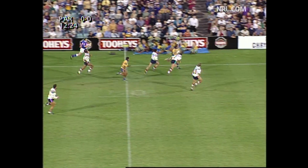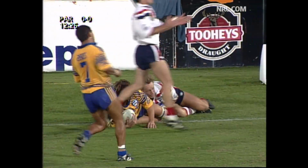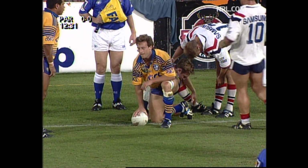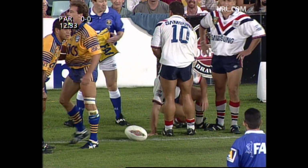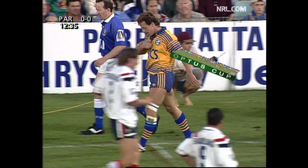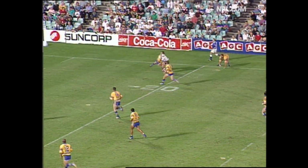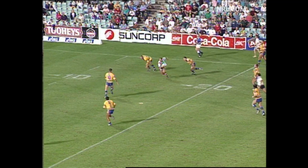And Shane Werrett, he could run. Oh, what a wonderful cover tackle. That's just great rugby league, absolutely great rugby league from one end of the field to the other. The Roosters have put on a couple of great passages here. It started when Shearer had that ball charge down and they got 6 more tackles.